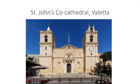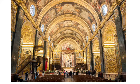So one of the highlights, of course, of this occupation is the St. John's Co-Cathedral. This was built in honor of the defense of Malta and of Valletta. And after this time, Valletta was given the title of La Vittoria in Italian, right? The victory, the city of victory, it was called. Now, this is a rather austere facade, right? And an incredibly elaborate Baroque church on the inside.